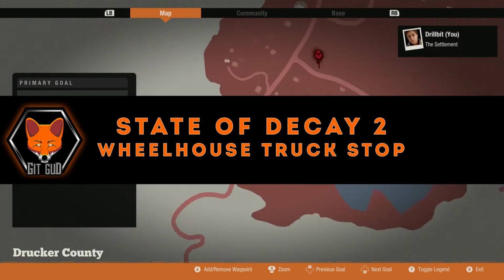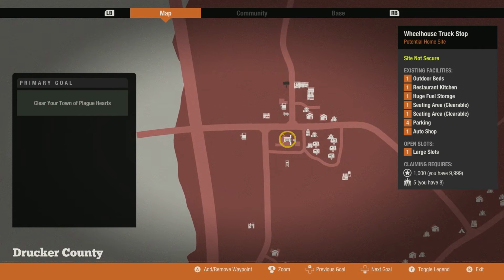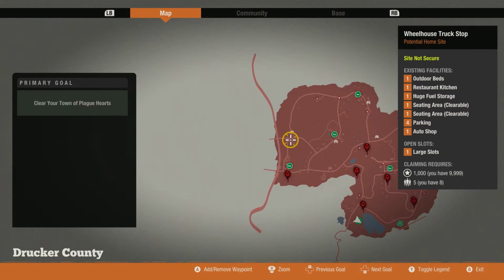So the Wheelhouse Truck Stop is located all the way to the far east of Drucker County, and normally I would tell you the advantage or the disadvantage of its geographic location, but the thing about Drucker County is that most of the bases are located around the perimeter of the map. Only two of them are located more inland. That would be the Vogel House and Wally's Bar and Grill.